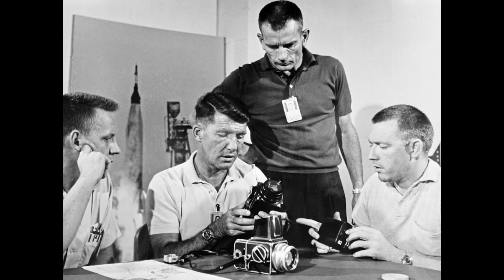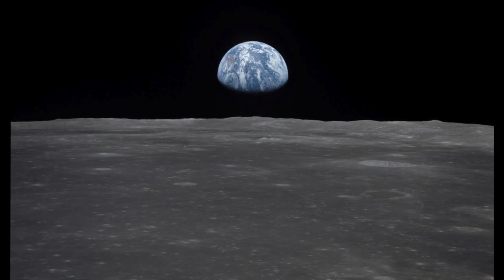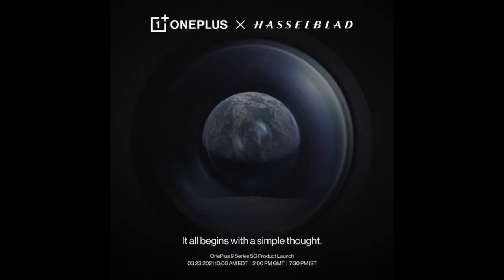Feature number 1, the cameras are much better. Now, since the start of March, OnePlus has really focused on displaying how good the cameras are and focusing on the partnership with Hasselblad. For those of you who don't know, Hasselblad is a high-end Swedish camera company with a notable history. They were used by Neil Armstrong to capture the iconic photos of Man on the Moon, the first step on the moon's surface, and the famous blue marble Earth shot, to name a few. Now when it comes to the cameras in the phones, OnePlus has announced a $150 million investment over the next 3 years, stating they're going all in on mobile photography with the help of Hasselblad.